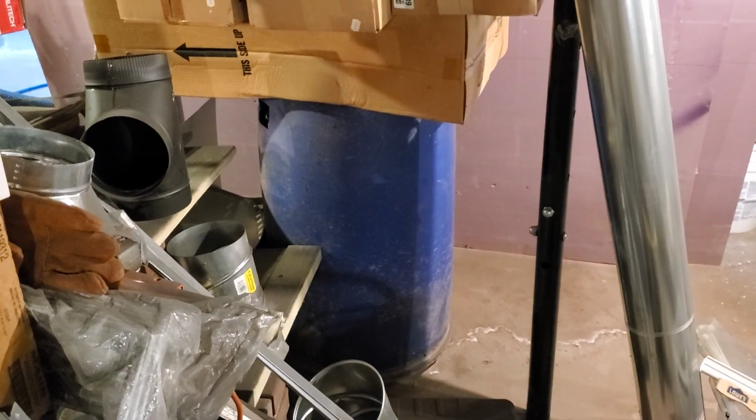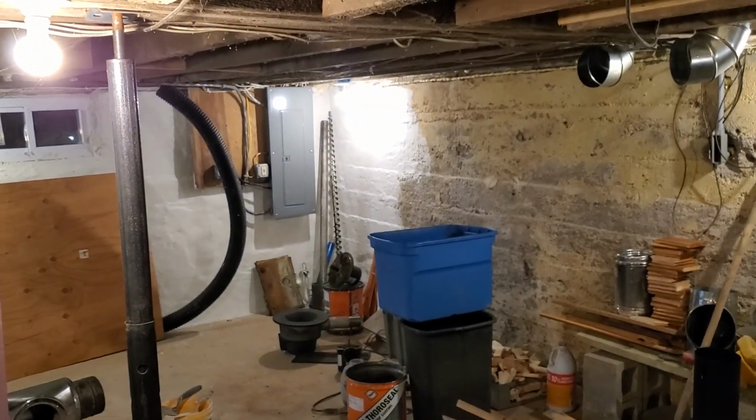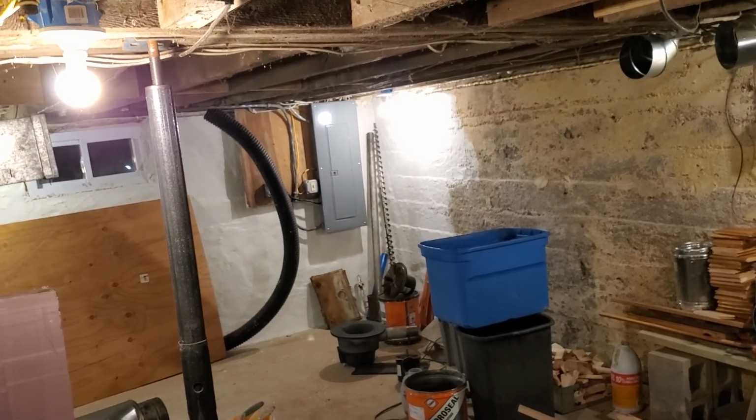It'll have a hole in the bottom of it, and then that pipe and that auger will go through it. And I'll just carry 5-gallon buckets of rice coal over and fill this barrel, and that'll be every couple of days. That's all right.